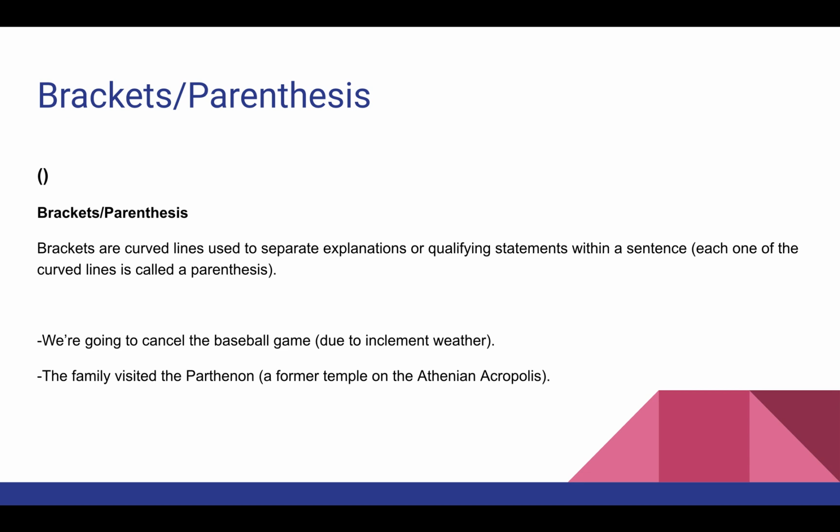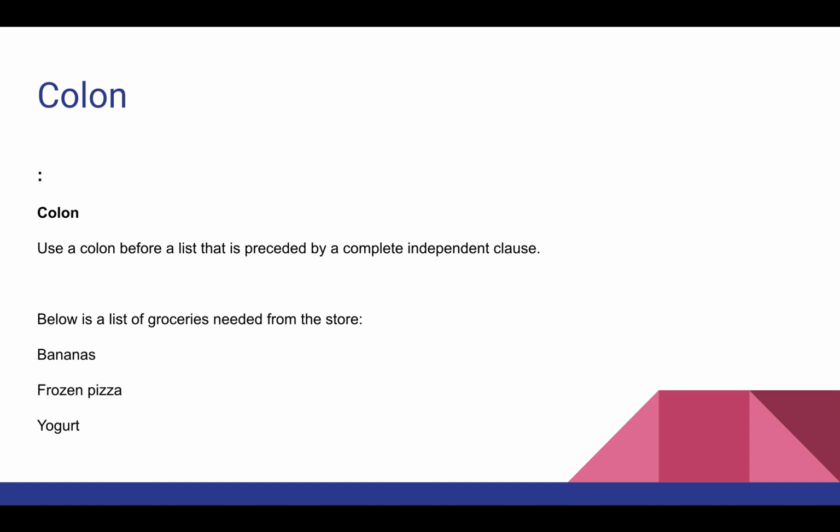We're going to cancel the baseball game. That's one thought. And I'm adding some extra details within the parentheses, due to inclement weather, so that they know why it's being canceled. Now, I could in this sentence totally drop the parentheses and just put due to inclement weather, but it's a way to show this is your statement, here's your thought. The family visited the Parthenon, and then in parentheses, the extra information, a former temple on the Athenian Acropolis. So again, there's another way we could separate this. We could actually use a comma to show added information, but that's how we're going to use parentheses.